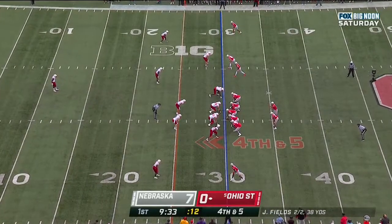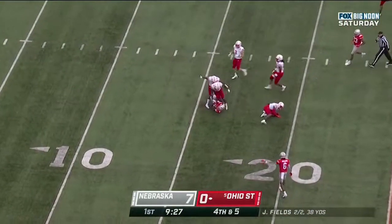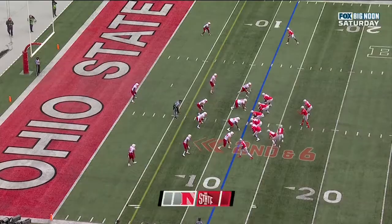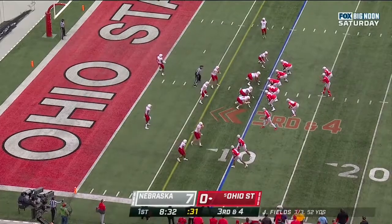Opening series for Ohio State. Here's Fields over the middle and caught. This time it's a 14-yard gain. First and 10. Teague near side. Second and 6 at the 12. High snap. Handle. Teague spins. And he'll gain.